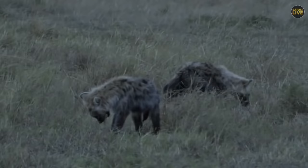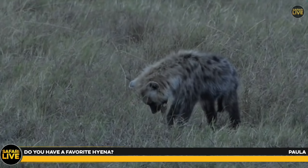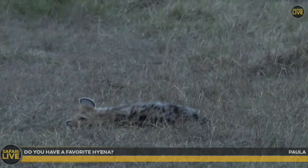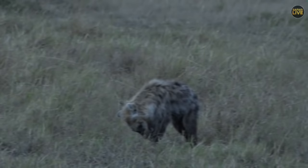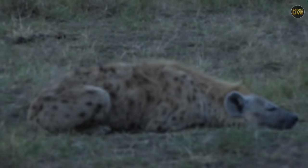Paula, I do have a favorite hyena. I'll show you her now. I'm really fond of Waffles, but I think that's just because I see her all the time. She's a matriarch and she's so easily identifiable. And I just like her. Soup, well, Soup's very beautiful. She doesn't have the same gentle side that her mother does. But Soup's over here, ignoring me completely. She doesn't care what opinion I have of her.